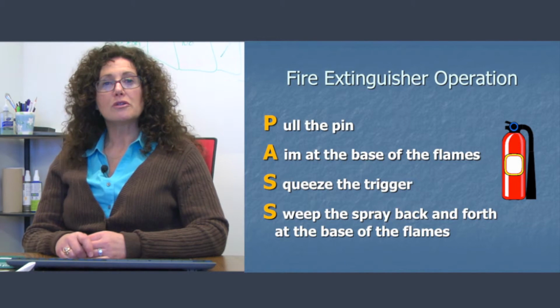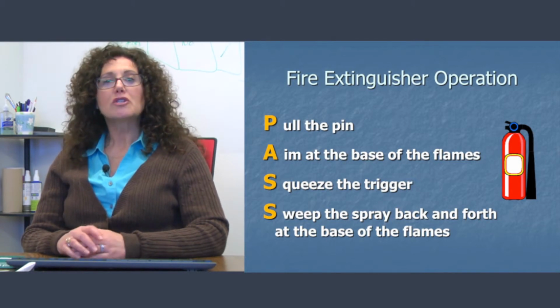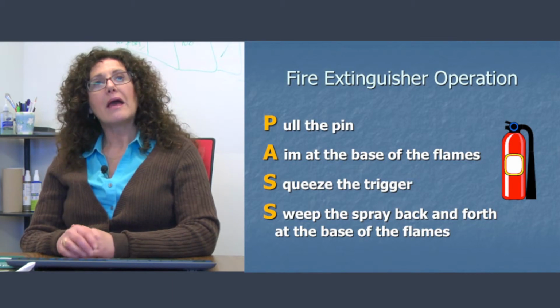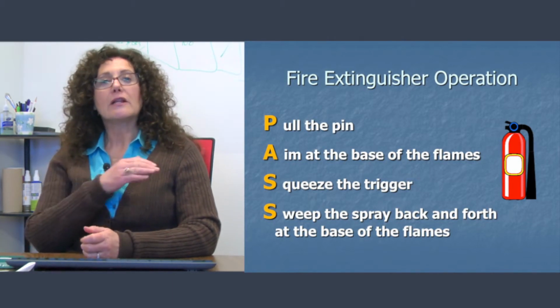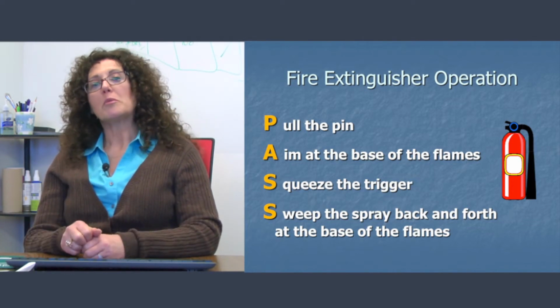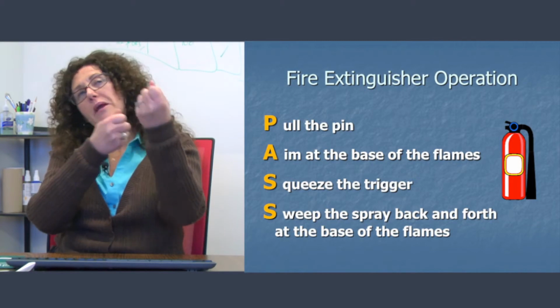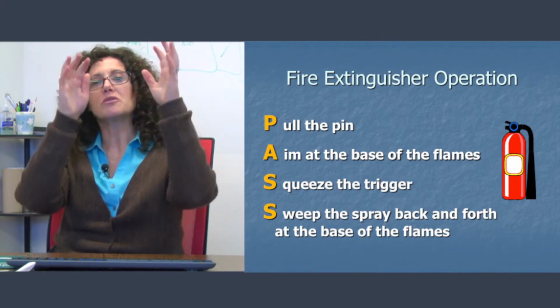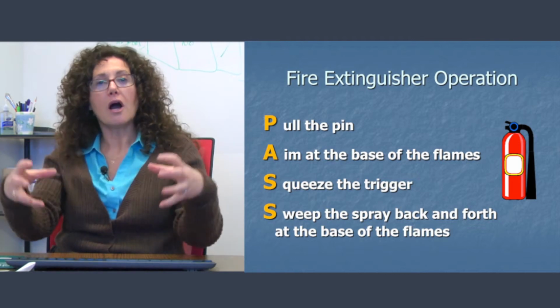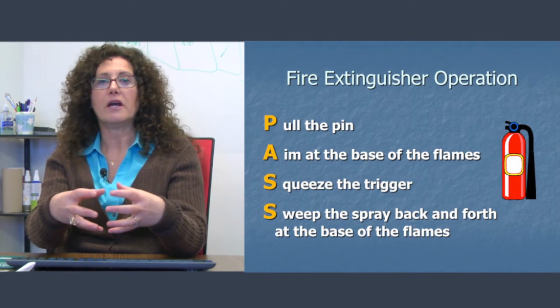The method that you use is called PASS. Just remember PASS. You pull the pin, aim at the base of the flames, squeeze the trigger, and sweep back and forth at the base of the flames. Most people want to raise the hose up and shoot at the top of the flames thinking that's going to drop the fire down. But what you're doing is taking away the oxygen at the base of that fire.